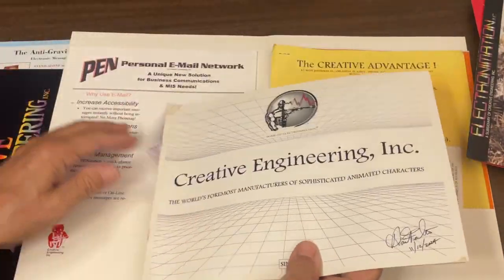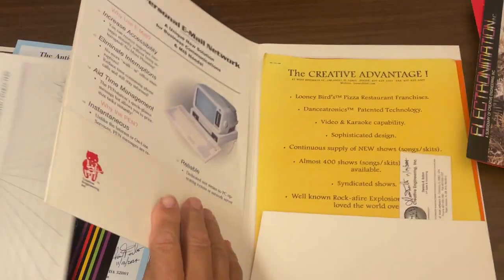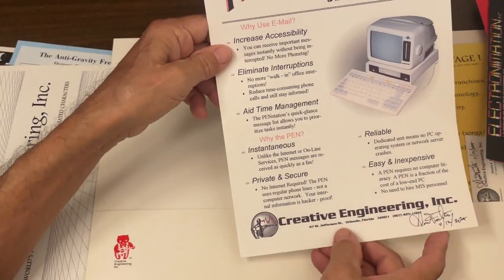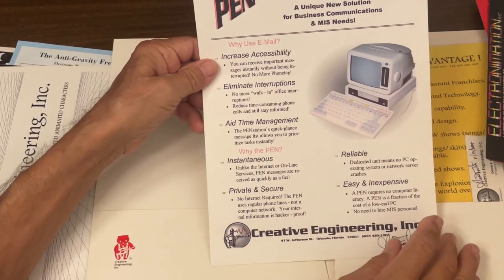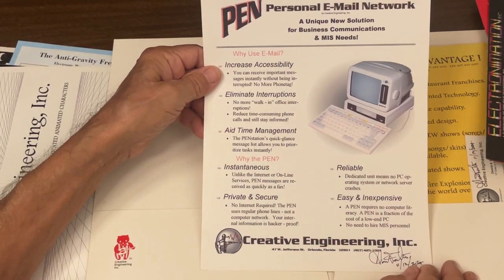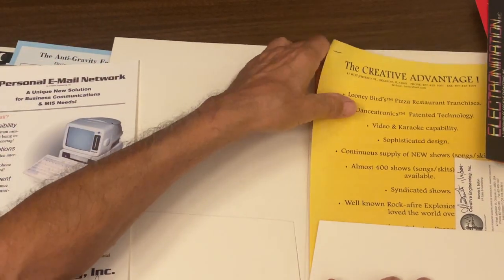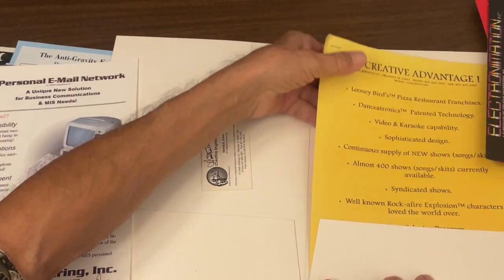Then we have the PEN. I called it the PEN for a while, the Personal Email Network. And that was another version of the desktop and AGFM. We'll hold this one for last.